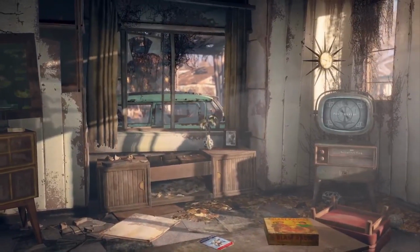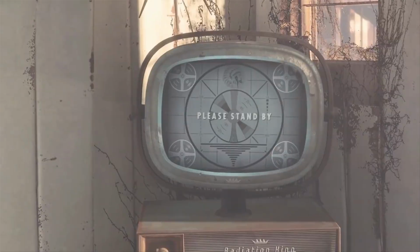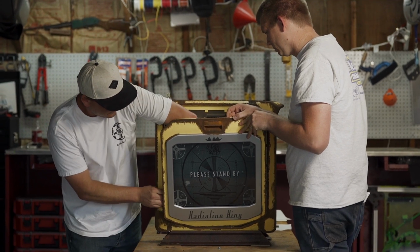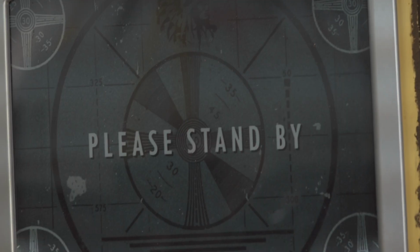One other thing we saw in the trailer, in the background of one of the shots, there's a Radiation King television set that kind of caught our eyes. And so we created a bezel on the backside of the computer case, and we added the image to it, and we made it light up so that when you turn on the computer, that lights up, and it gives it just kind of this soft glow, just like the TV does.